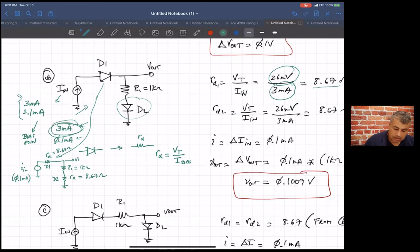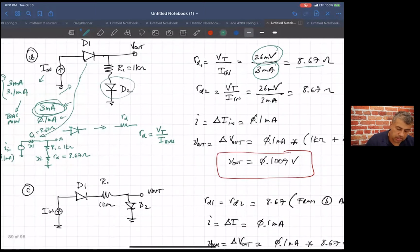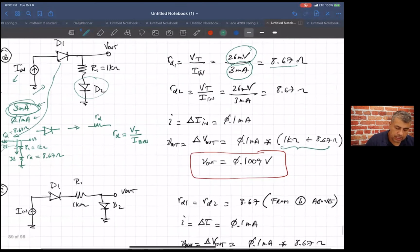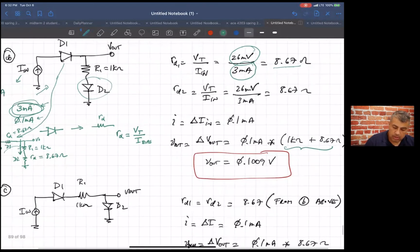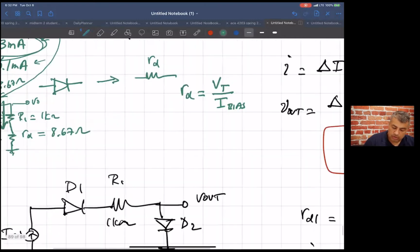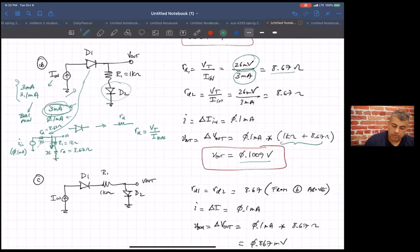And then the only thing you have here, because this is V out, is you are looking at what the current is going to do as it goes through these resistors. You have to think about this current running through 1K ohm plus 8.67 ohms. So you have that current, 0.1 milliamp, running through these, and it gives you a change in voltage of 0.1009 volts.